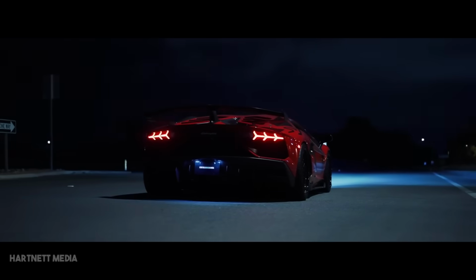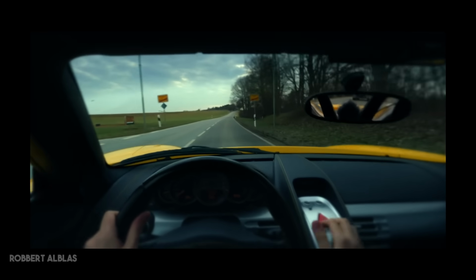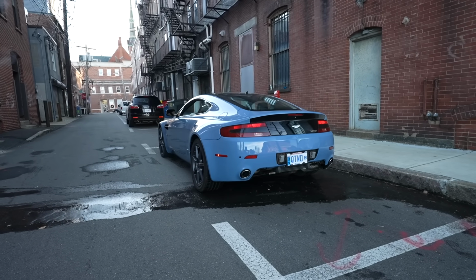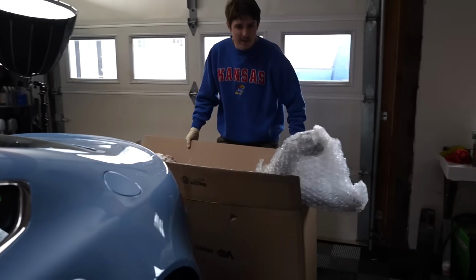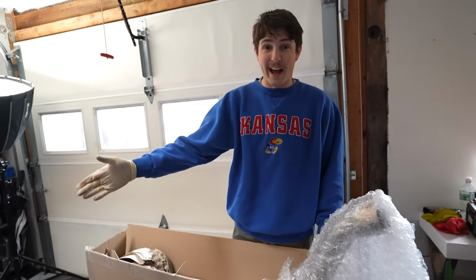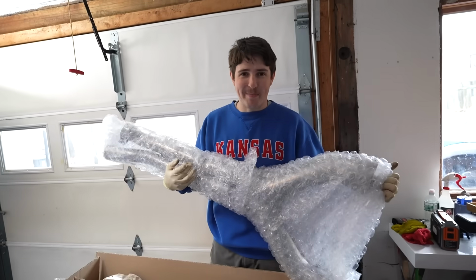If you ask a car guy what their favorite part of their car is, 9 times out of 10, they will say the exhaust. And that's because the way a car sounds defines a car's personality. And the Aston Martin, although it sounds alright, could sound way better with a bit of modification. Which is why we have this. The probably loudest exhaust you can get for an Aston Martin V8 Vantage from our friends at Velocity AP. And we should probably unbox it.